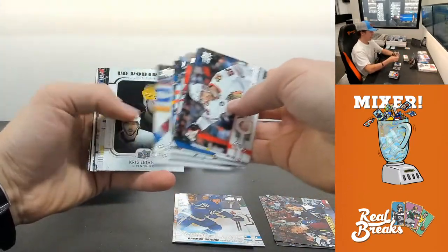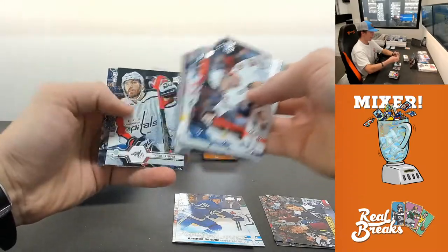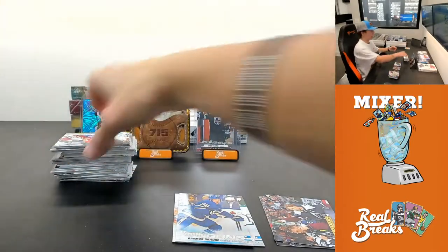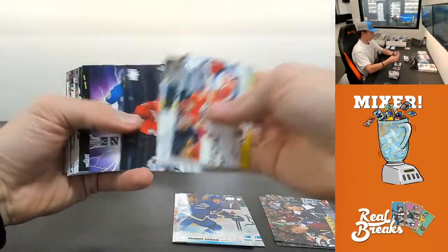Do you guys like this year's 2020 Young Guns design better, or last year's 2019-20 Young Guns? Which design do you like better?